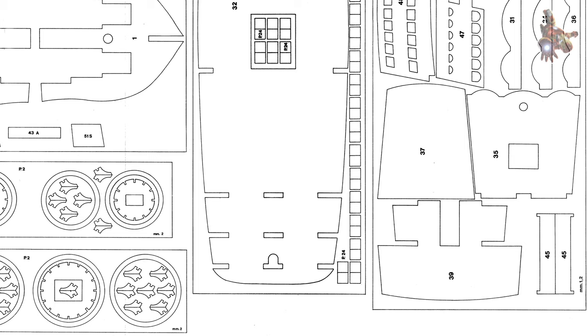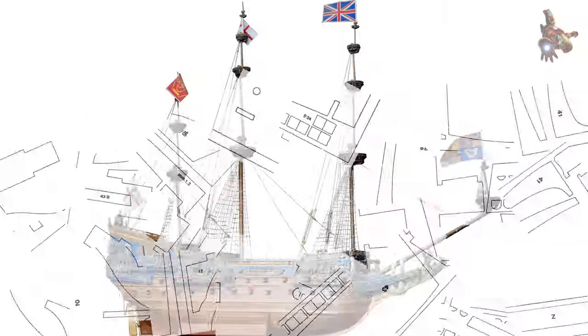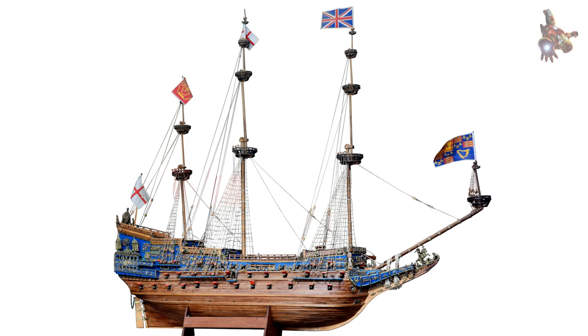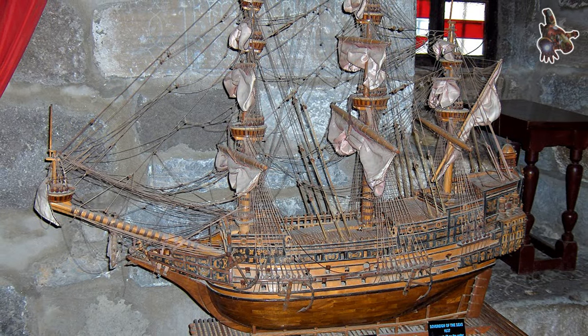She underwent a secondary build in 1685 at Chatham Dockyard, relaunching as a first rate of 100 guns, before taking part in the outset of the War of the Grand Alliance. For the first time she ventured into the Irish Sea, and later participated in the Battle of Beachy Head, 1690, and the Battle of La Hougue, 1692, when she was more than 50 years old.